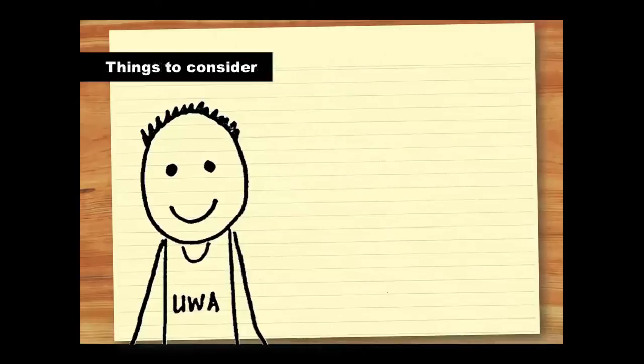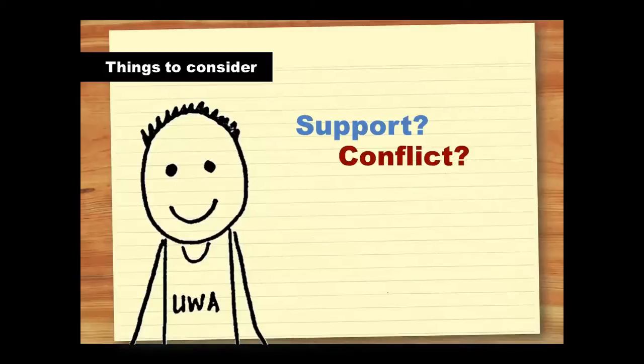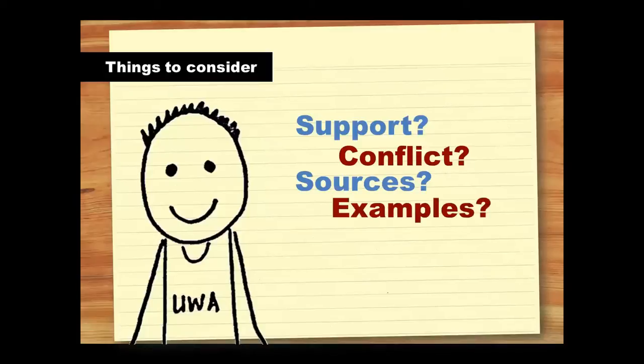You need to think about what you're reading. Does it support what you already know? What information conflicts with what you know or believe, and why? What data or sources is the author using to support their view? Is it convincing? Are there any good examples that you can use in your assignment?